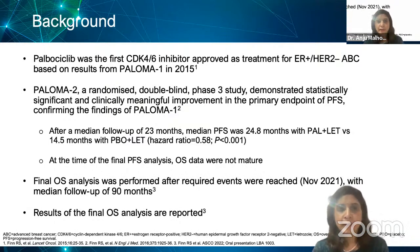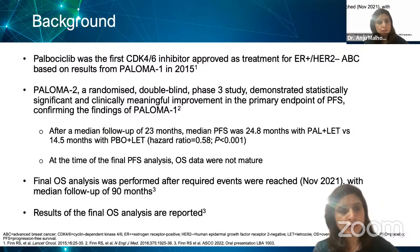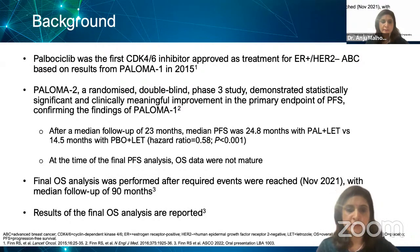This PALOMA 2 is a randomized double-blind phase 3 study that demonstrated statistically significant and clinically meaningful improvement in the primary endpoint of PFS, confirming the findings of PALOMA 1. After a median follow-up of 23 months, median PFS was 24.8 months with palbociclib plus letrozole versus 14.5 months with placebo plus letrozole. At the time of final PFS analysis, OS data was not mature, and final OS analysis was performed after required events were reached in November 2021 with median follow-up of 90 months.